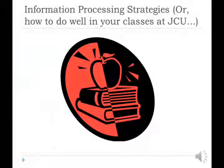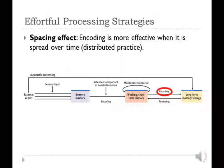All right. So, information processing strategies, or how to do well at your classes at John Carroll. One aspect that we can focus on is the encoding of memories from working memory to long-term memory. In other words, the learning of information that goes into long-term memory. What we found is that this encoding process is most effective when it's spread out over time, when you learn information repeatedly over time. It's called distributed practice.